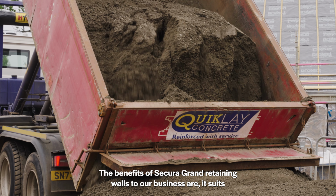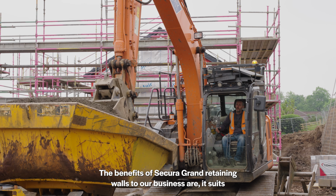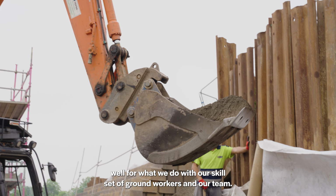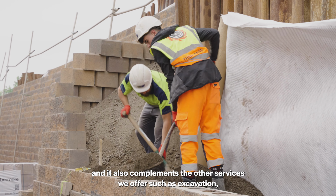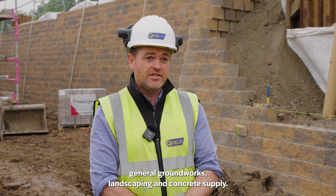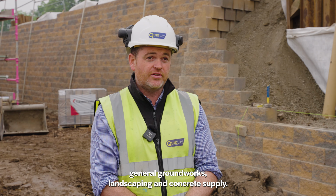The benefits of Secura Grand retaining walls to our business are it suits well for what we do with our skill set of ground workers and our team. A lot of the guys can lay it, they find it particularly good to lay. It can be laid in many conditions and it also complements the other services we offer such as excavation, general groundworks, landscaping and concrete supply.